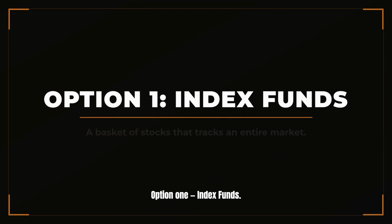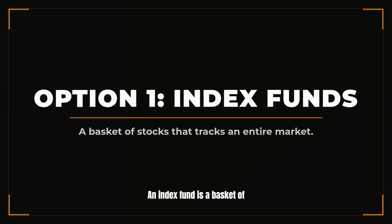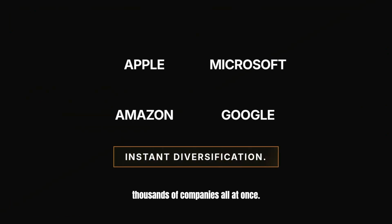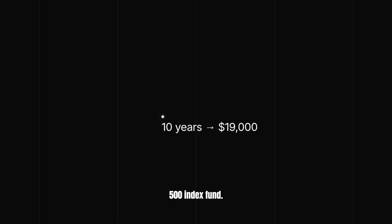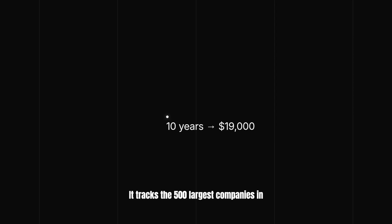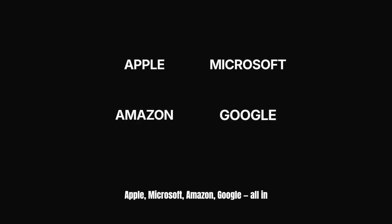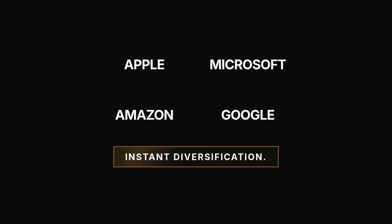Option 1, index funds. An index fund is a basket of stocks that tracks an entire market. Instead of buying one company, you buy a tiny piece of hundreds or thousands of companies all at once. The most famous example is the S&P 500 index fund. It tracks the 500 largest companies in the United States. Apple, Microsoft, Amazon, Google, all in one fund.